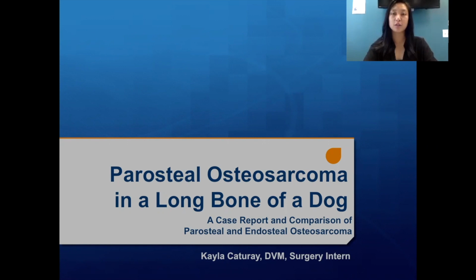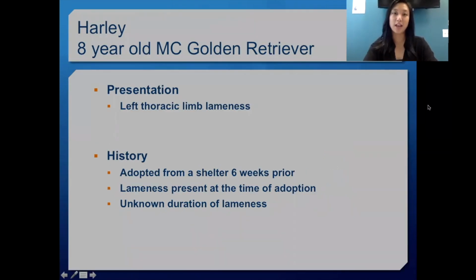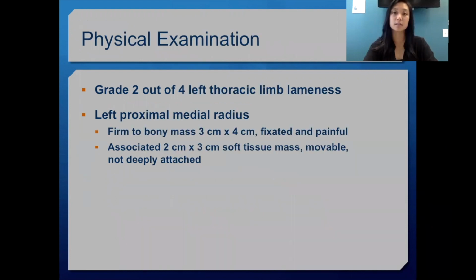This case follows Harley, an 8-year-old male castrated golden retriever, who presented for evaluation of a left thoracic limb lameness. He had been adopted from a shelter 6 weeks prior. The duration of his lameness was unknown, as was his history and possible inciting cause.